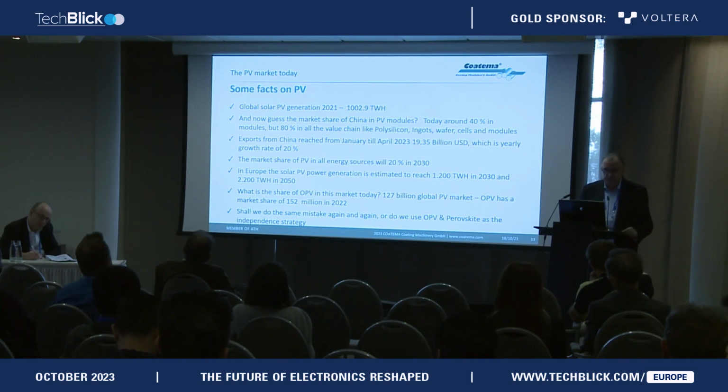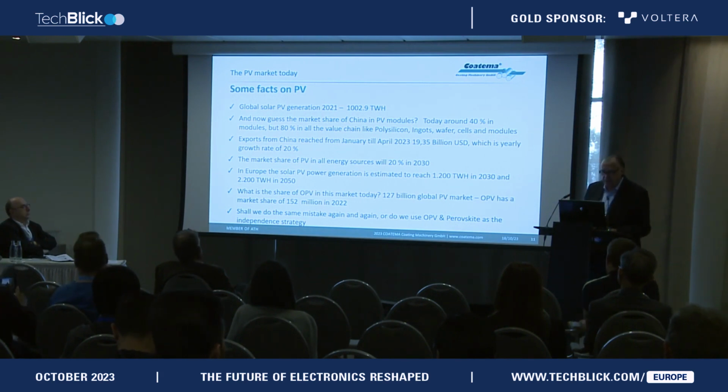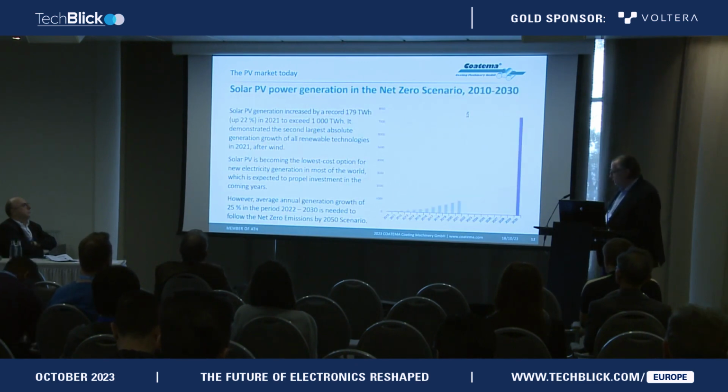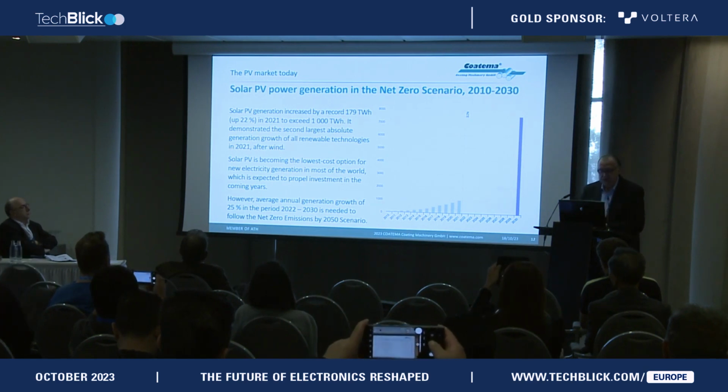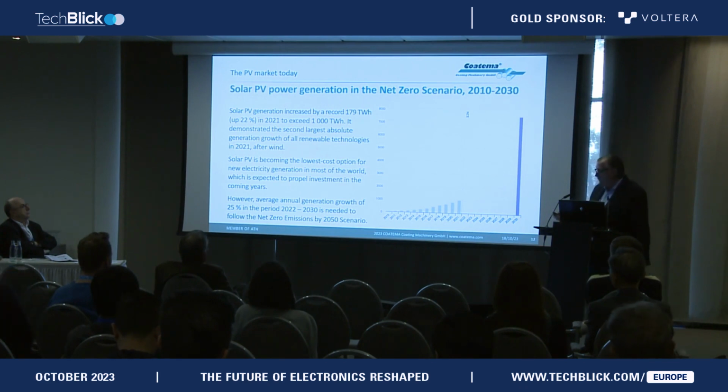And now the question is, should we spend all our funding in silicon wafer cells in Europe, building up the industry again, which has gone to China already in the 2000s? And I think that's the thing we shouldn't do. We should take all the money, we should invest it in OPV and perovskite to have an independent solar supply in Europe from European producers. And that's an important message because if we want to reach this net zero scenario, PV has to grow aggressively, but the question is which PV we should use.